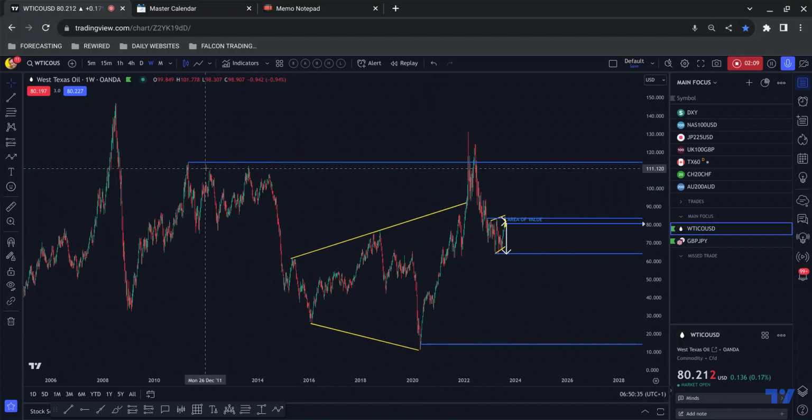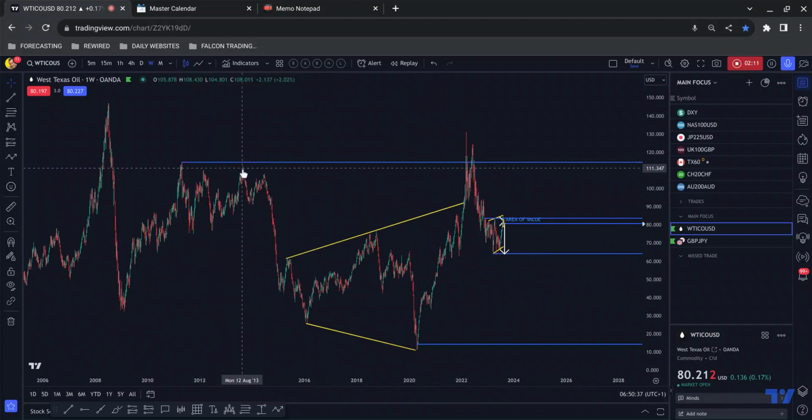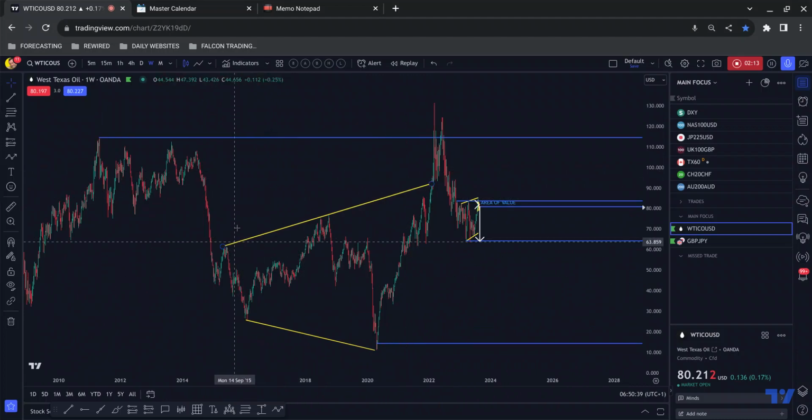Those of us who trade the Falcon strategy actually like these, because typically when the 1, 2, 3s don't line up with an area of value and then price breaks out to meet that area of value, the sell-offs tend to be quite aggressive, and so we see here. So what's the psychology of these patterns that we look for? They are psychological patterns to a large extent.